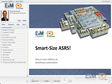It's time to automate your warehouse. You know you need an automated storage and retrieval system, or an ASRS, but you also know these systems can cost millions of dollars. So how do you keep the cost under control? Well, don't supersize it.